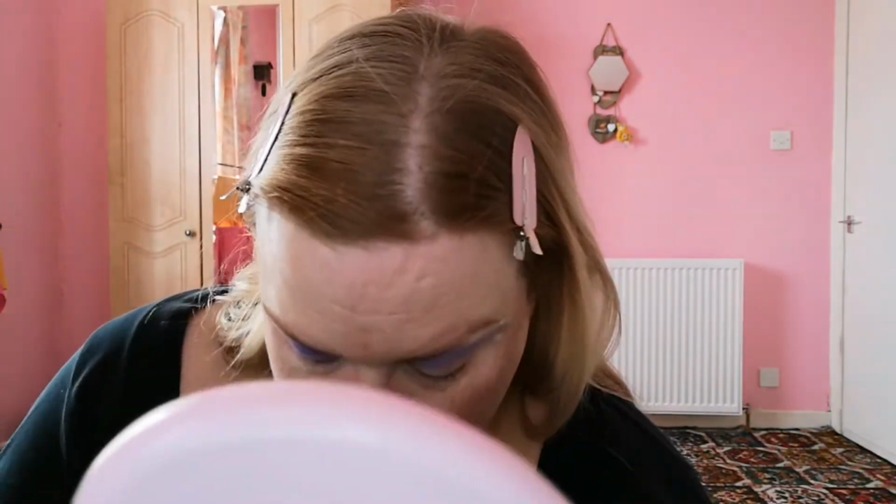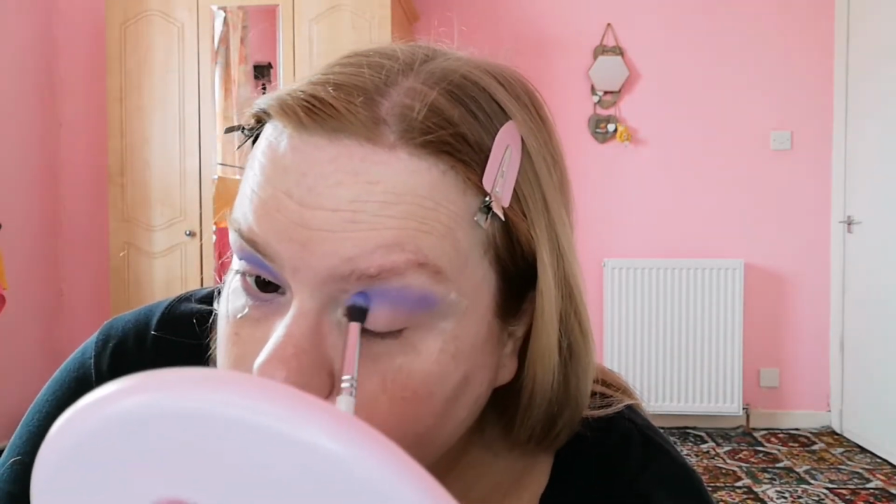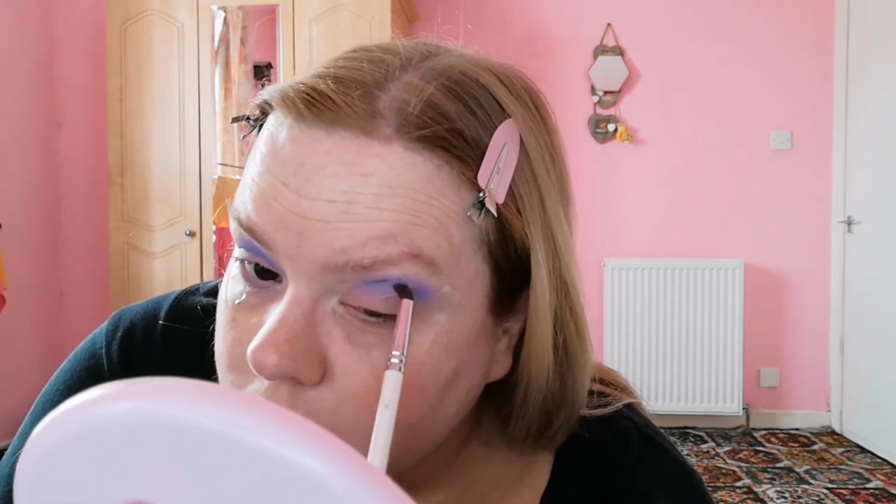Do you see what I mean? Like here. I'll just add a wee bit more, just see if we can get it. I mean, I do have dry eyelids, but they're not bad just now. So I really do feel that that is the shadow. It's done the same a wee bit here.